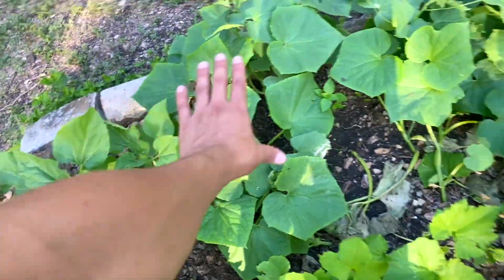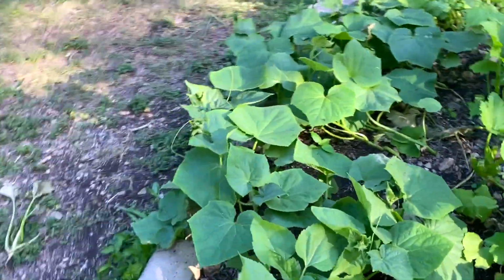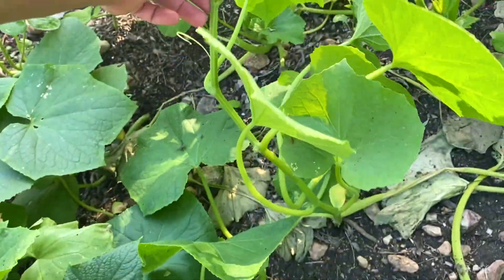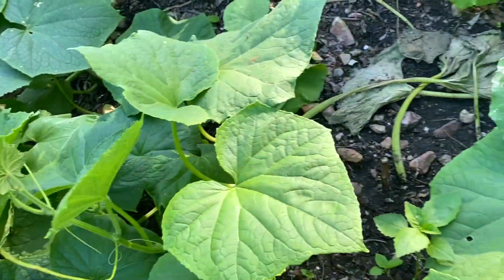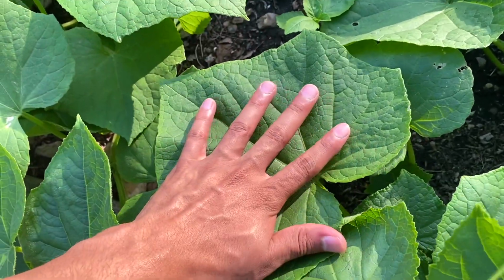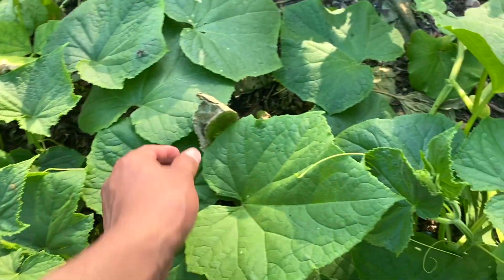Right over here in this section, I have my cucumbers. Now, they have also grown so much. You see that, you guys? What? It's only been a month. Not even a month yet. It's gonna be a month. This is insane, and I'm just super excited, because I've never seen such humongous cucumber leaves. This is my first time seeing them that big. I feel I'm gonna get a lot of cucumbers to share with my family.